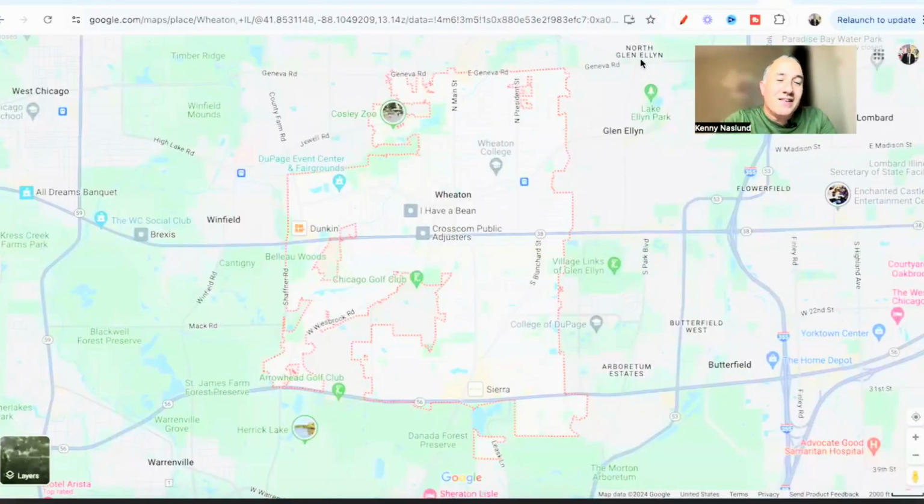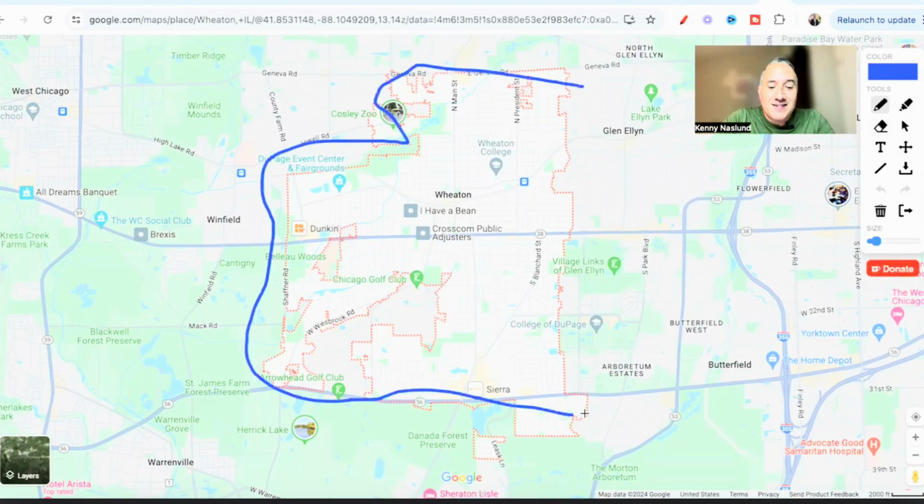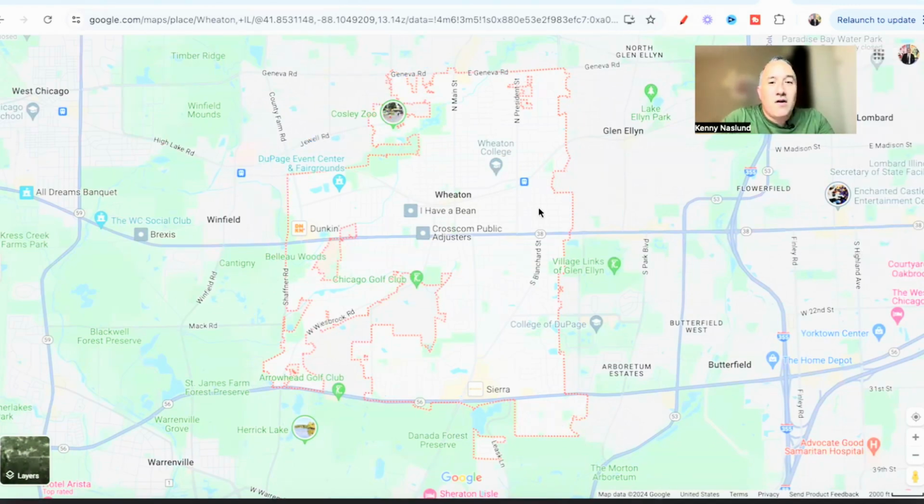All right, so we're diving into the map tour of Wheaton, Illinois. So Wheaton, just to give you a frame of reference, as we look right over here on the map, you're going to see the outline of it. This area is about 11.5 square miles, so it's a pretty decent area. It has a population of nearly 53,000 people, and it was founded back in the early to mid 1800s. Now Wheaton has a lot to offer, from restaurants to school district to commute to the city to proximity to the airport, and shopping, and we're going to get into all of that.